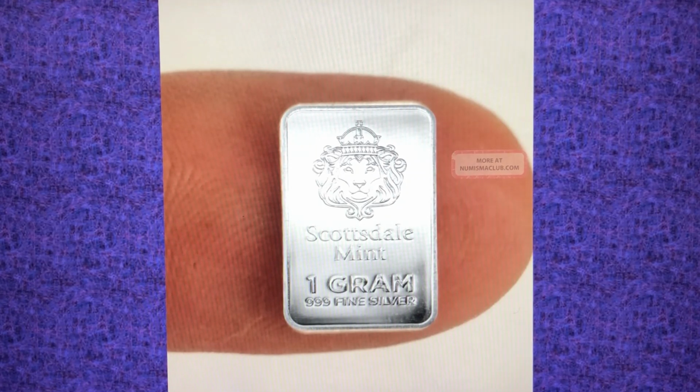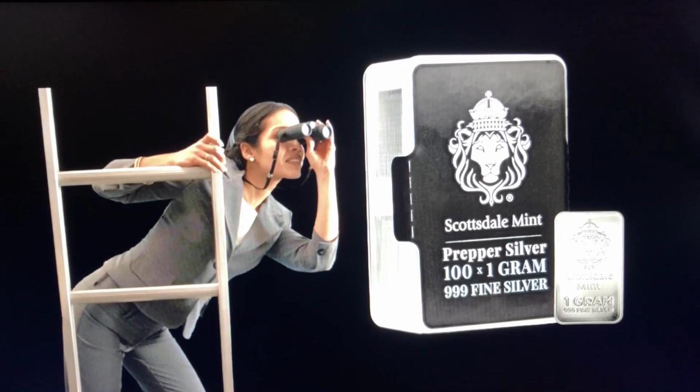I mean, you've got silver in half grams, grams, 1/10, a quarter, half ounce. I mean, is something like this really necessary? Let's delve into it a little bit and see what we come up with. So as you can see here, Scottsdale is indeed offering these tiny little 1 gram bars. Now, I can't be the only one who sees this for what it is, and that's an absolute farce.